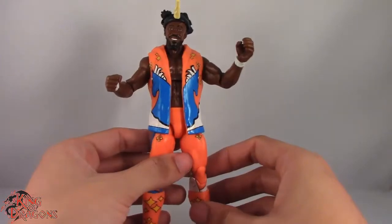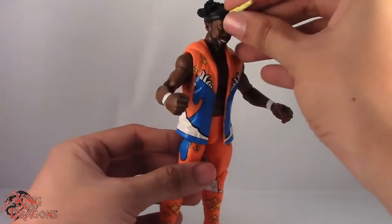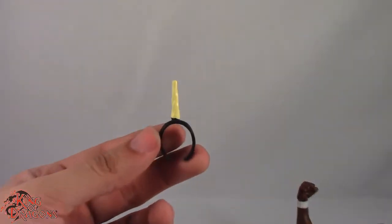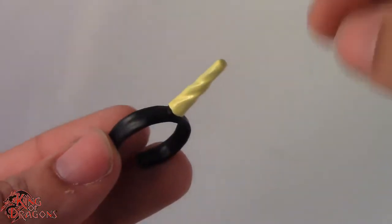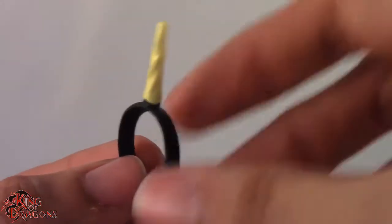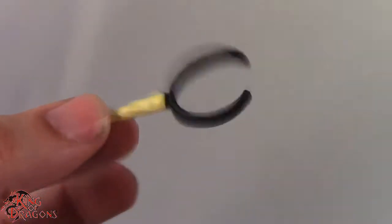Here we do have Kofi out of the packaging, and he does come with two accessories. He does come with the unicorn horn. Excuse me, I was just clearing my throat. Just like with Xavier Woods, but his is yellow. I believe Xavier Woods was blue. I don't have him on hand at the moment. He's on the computer desk right now. But really love this accessory. Really glad that all three members are coming with this.